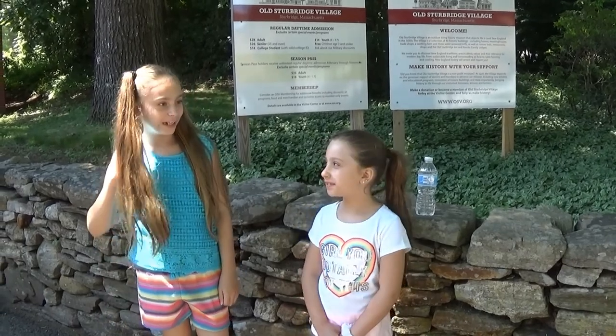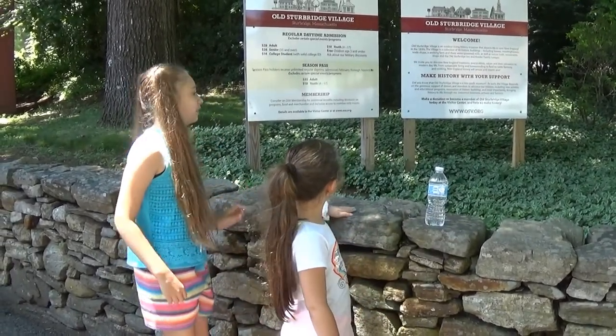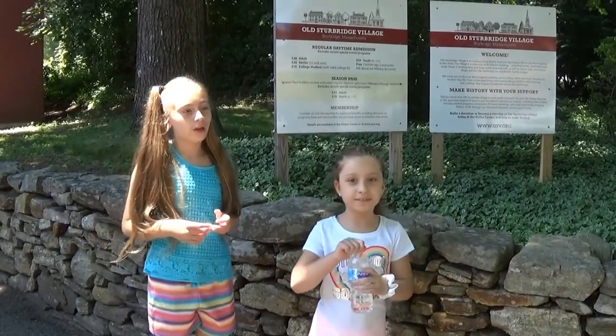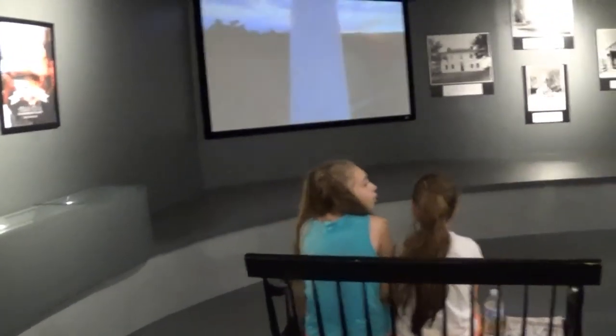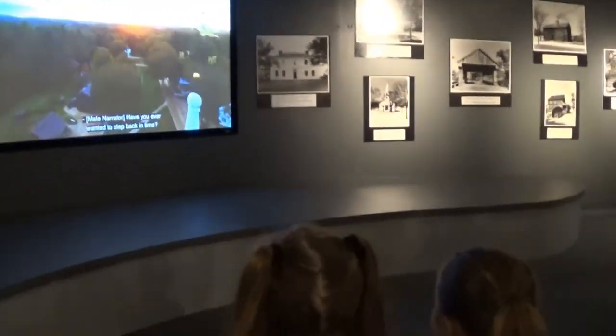And today we are at a special area, Old Sturbridge Village. And it's really fun where you can do all sorts of activities and view the olden days in this area. Let's go. Have you ever wanted to step back in time?